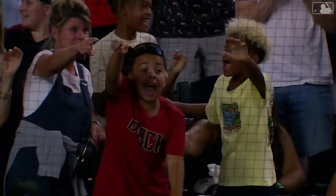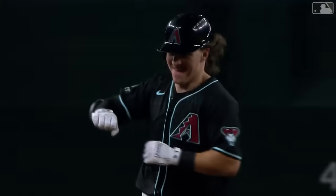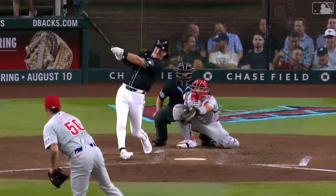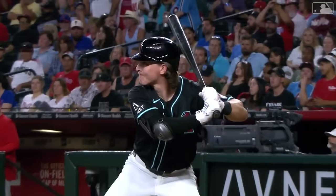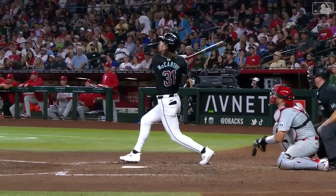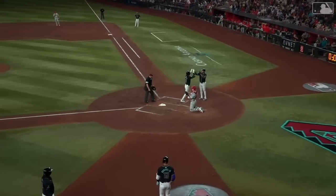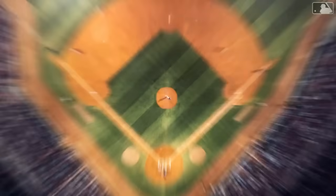It's a one-run game. First pitch, bang off the bat of Jake, his fourth of the year, and the Diamondbacks pull themselves to within one. And he got a breaking ball going down and in, the same ones that Marte was fouling off. And McCarthy kept it fair and drilled it out of here. Nothing better than a leadoff walk followed by a home run.